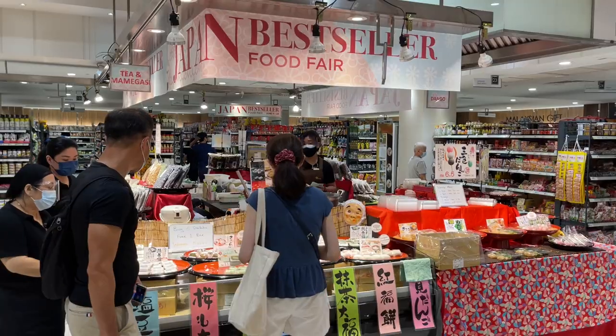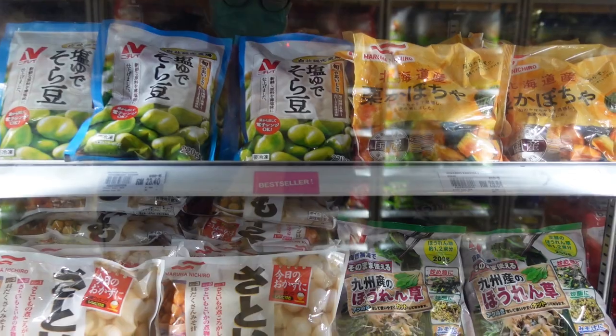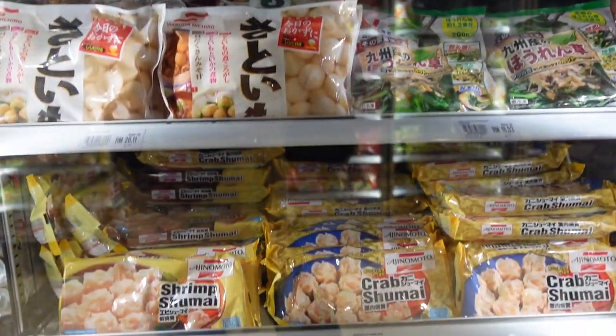Ah, Isetan. The moment you enter, you immediately can tell. A lot more spacious, very prim and proper, just as a traditional supermarket should be. Anyway, let us quickly go and grab the stuff that we need. I'm always very intrigued with the frozen microwavable foods right here, so we're going to take a look and grab some of them.